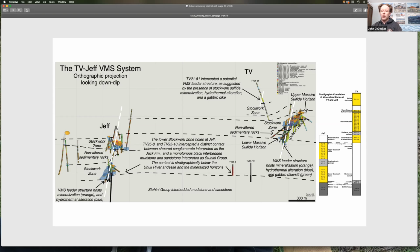But the really important thing to understand about VMS deposits is that they occur along extensional rift-related faults, along strike from each other, and a hydrothermal system can extend for about 3 kilometers from one vent source. And it sure looks like what we're starting to see at TV and Jeff is that we're dealing with connected VMS systems that are both located along these kind of cross-cutting fault structures right here at both TV and Jeff. And that'll be a big part of our 2022 season, actually drilling to the north as well as the south of TV, but starting to work our way up towards the Jeff deposit during 2022 to see just how far these zones stay mineralized.